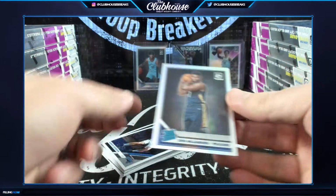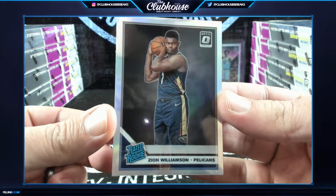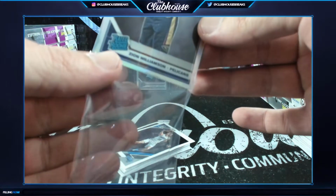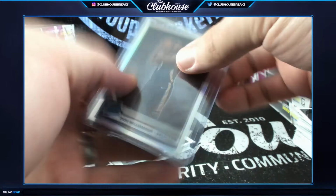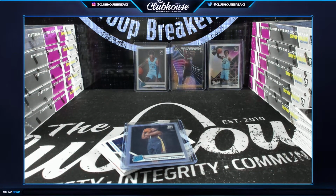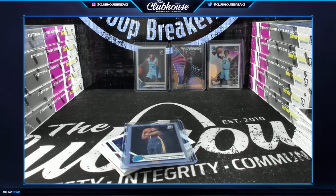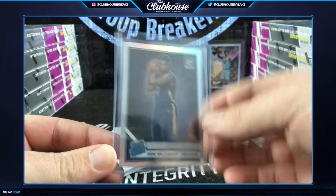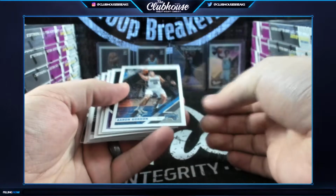Oh my God. Zion's holo rated rookie. What is happening tonight? Zion. That's the same box as the Ja Morant. I think this is a photo variation, I believe. Yeah, I can actually check. Hold on a second. Let me check. Because I'll look at the other one. Oh, that's the same one we pulled earlier. What is happening? What is happening? Wow. Two boxes. Two boxes, people. What?